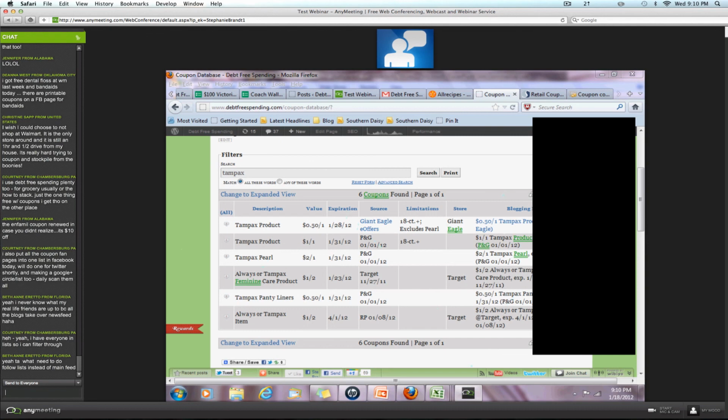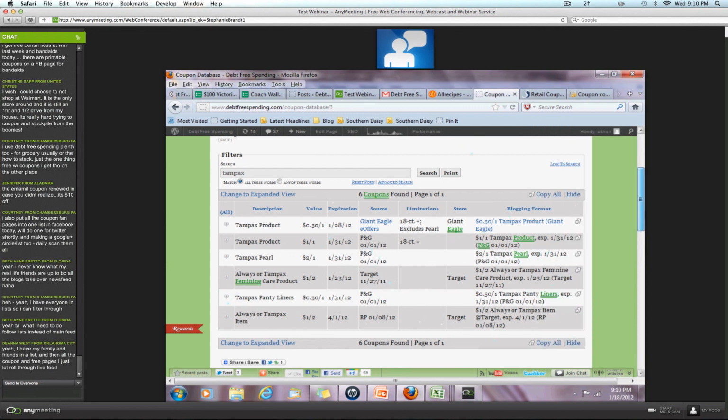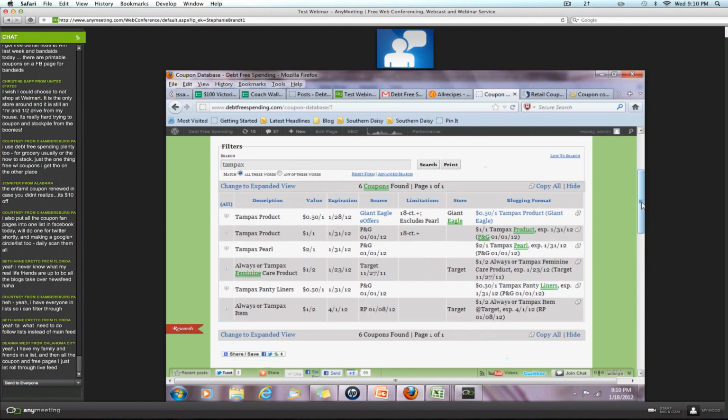So you really have to make sure that you're stacking and using the coupons as much as you can to build your stockpiles, so that you can use them either for yourself, or as gifts, or as something to give away.